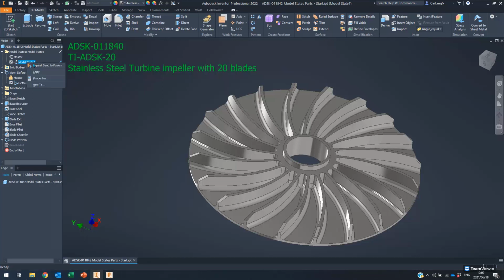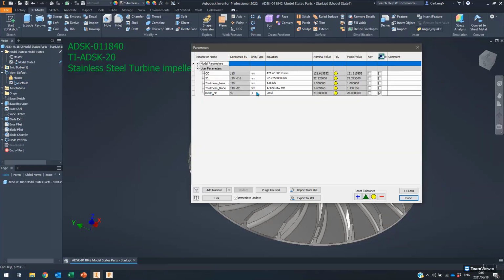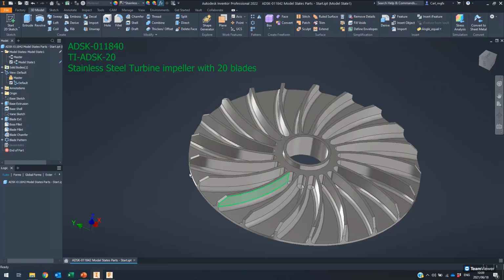For this model state here, we could go ahead and change the parameter value for the blade number. So there, 20, I'm going to make that 21 for this model state. Hit done, and that then updates to 21. And like Aldred said, this can be done through a spreadsheet.